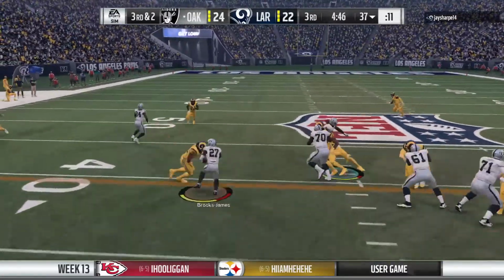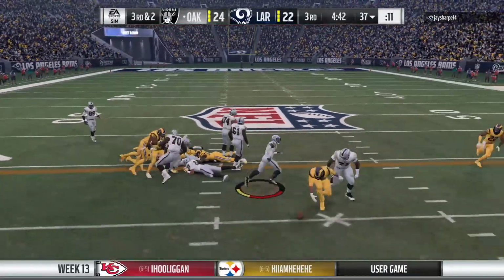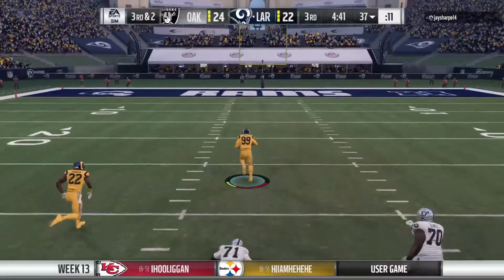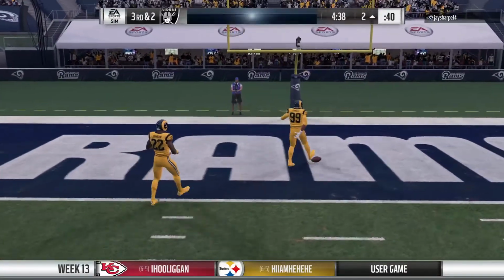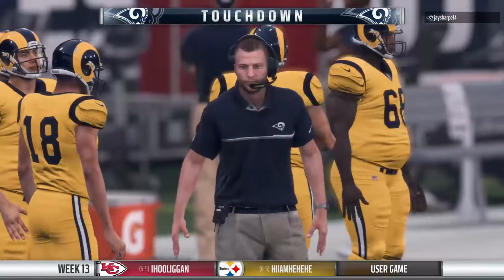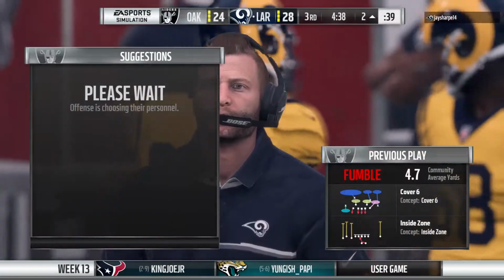They'll run it now out of the gun. And he lost the football. And now the Rams have got it going the other way. 20, 10. And he takes it across for a Rams touchdown. So a big turn of events there.